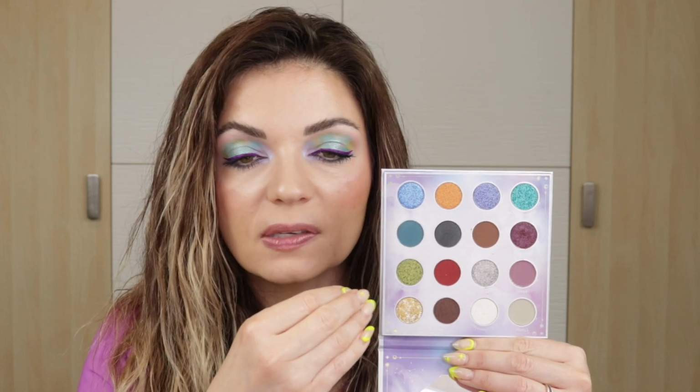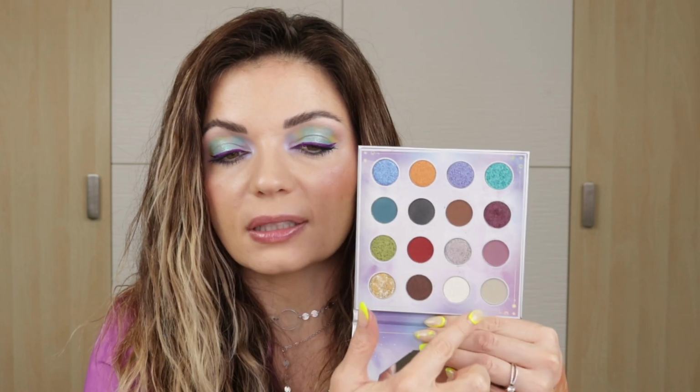That's the thing. There are like no light mattes in here, so I always feel like I need something to give it a little blend. I mean, I guess this is lighter, but that grayish kind of stormtrooper shade, I don't know that I would use that a lot other than to blend out a smoky eye. So, I don't think I would repurchase this.